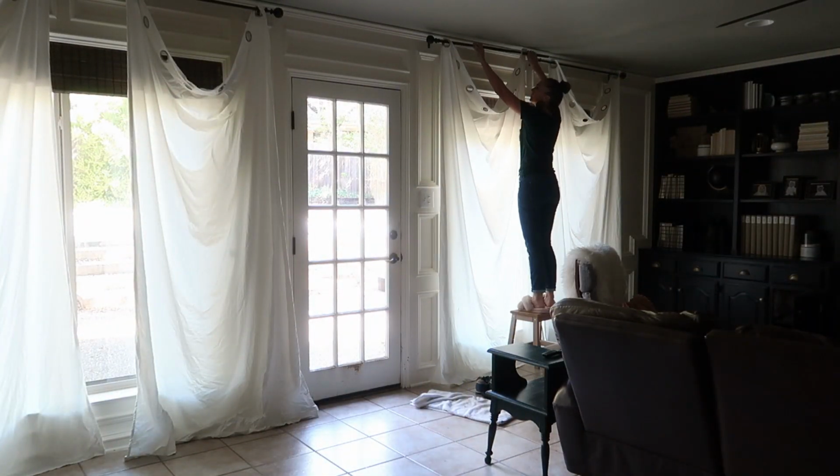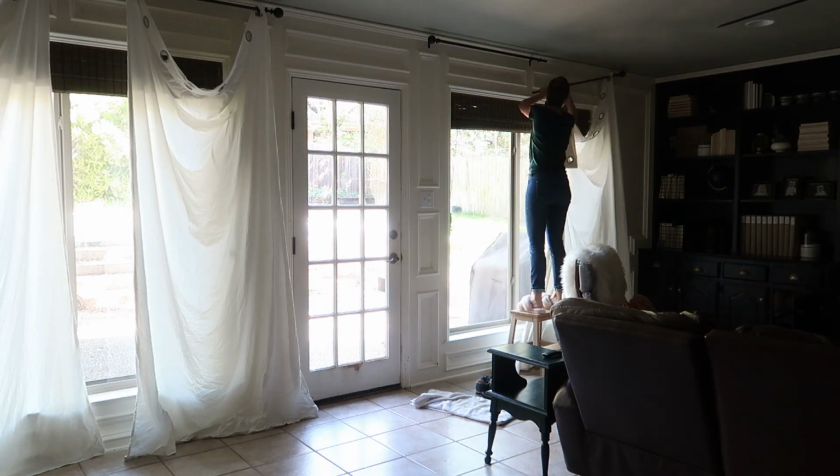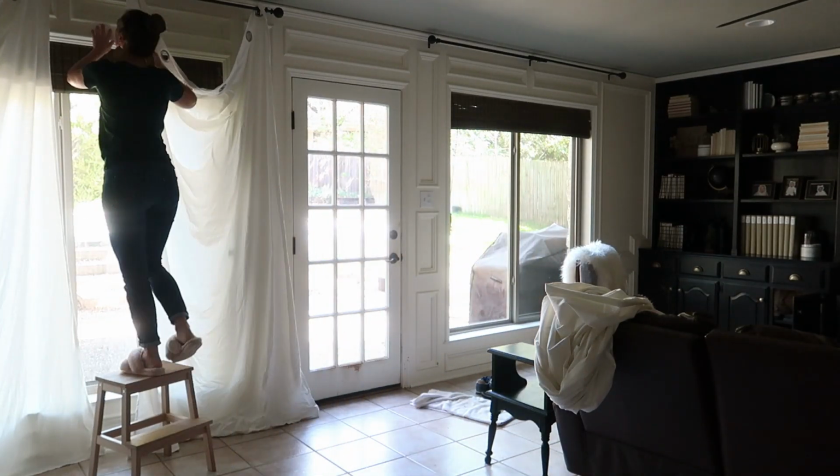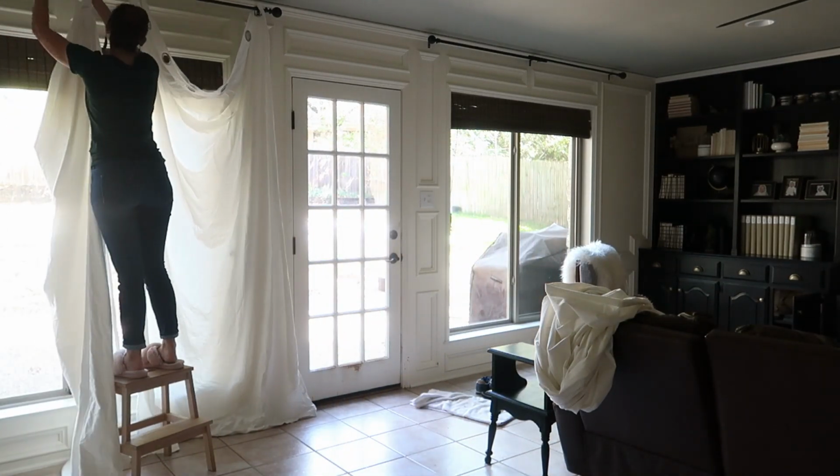And this is the next day, and as you can see, I just line dry them on the drape rods. It's just the easiest way to do that, and I will throw them in the dryer just to fluff them up a bit before I iron them.